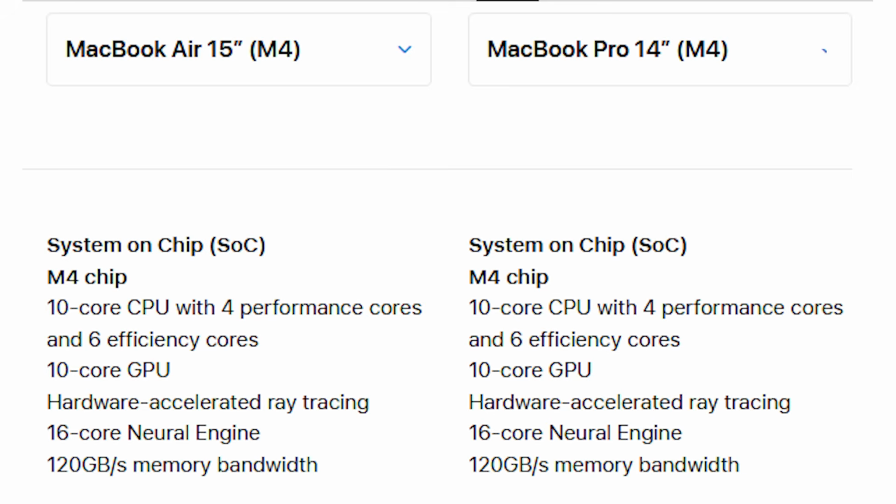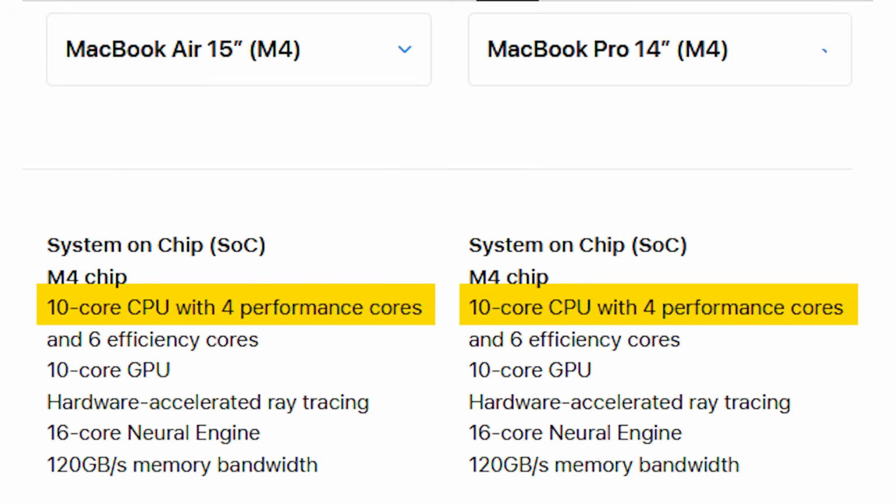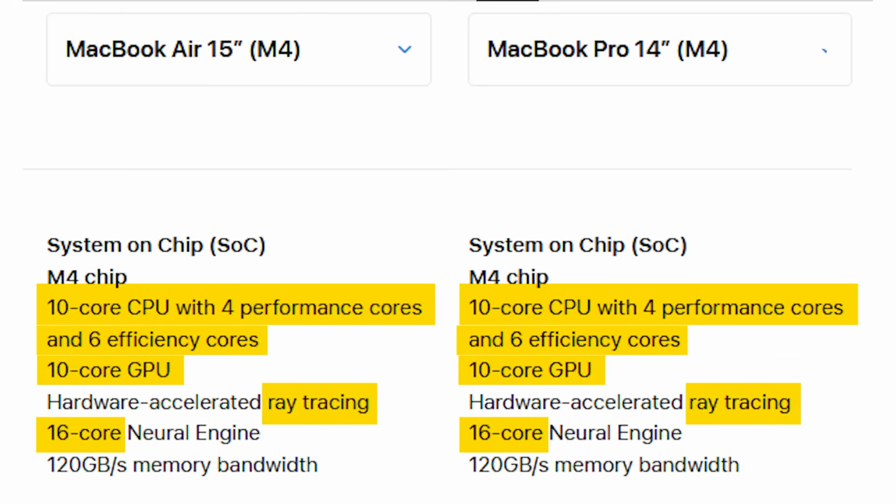Processing here again got me a bit confused. When I saw the Air spec sheet, the new M4 processor with all of the processing capabilities of the Pro, I thought that this is a great option for people who want performance, because if you consider what's inside, you get a 10-core CPU, that's 4 performance and 6 efficiency cores in the Air. You get ray tracing, 10-core GPU. You also get up to a 16-core neural engine.